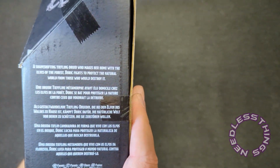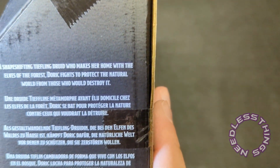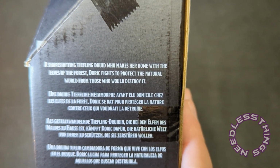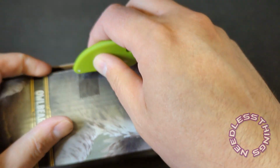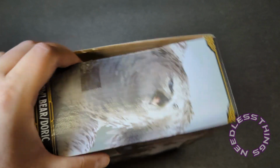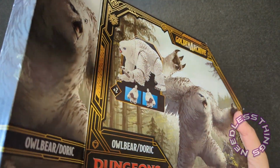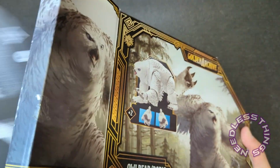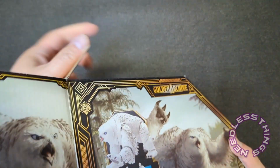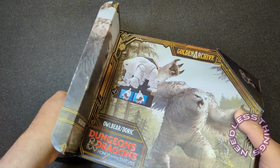Oh, wait. A shape-shifting tiefling druid who makes her home with the elves of the forest. Doric fights to protect the natural world from those who would destroy it. And she does that by becoming an Owlbear. Now, I'll be honest, in my personal opinion this should have come with a deer as well, but I understand why it didn't. Because of course you need a deer.